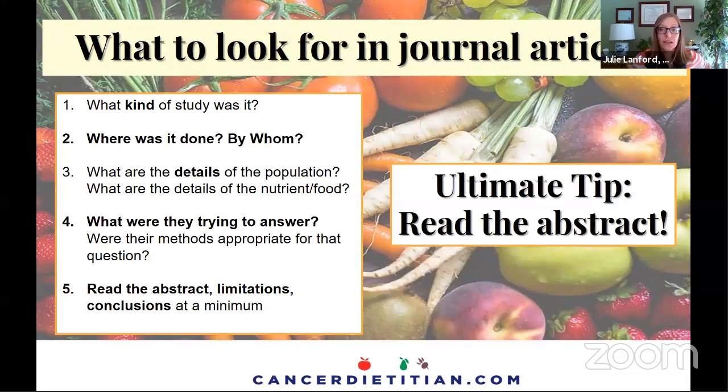Where was it done and by whom? What are the details of the population? And by population, you need to figure out what they are studying. When they say things like cell lines, they're not studying people. They are studying cells in a petri dish. You can't apply research findings from cells in a petri dish to yourself as a human being, because our bodies don't function like petri dishes. So it's just completely irrelevant. You do need to dig into that.